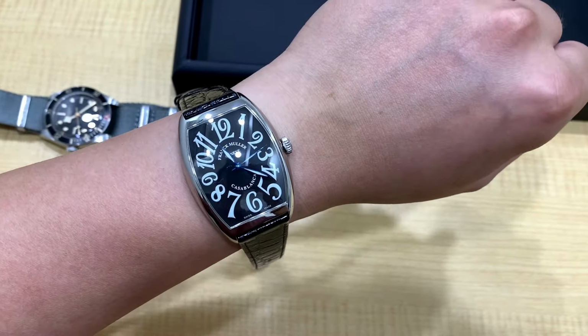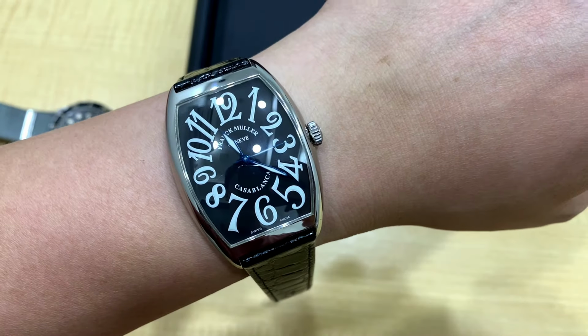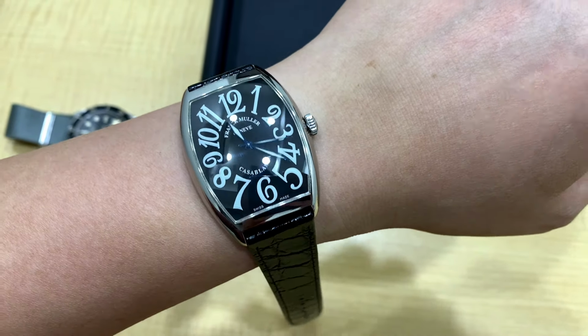I felt pretty relieved leaving the shop and knowing that I didn't purchase this watch, because even though I love the Franck Muller Casablanca 6850, it's a quirky watch, it's a funky watch, and it's definitely something that is off the beaten path. I do still want to eventually add this watch, this exact one with the blacked out with the white text, into my collection, but I think I'll just wait for another time.